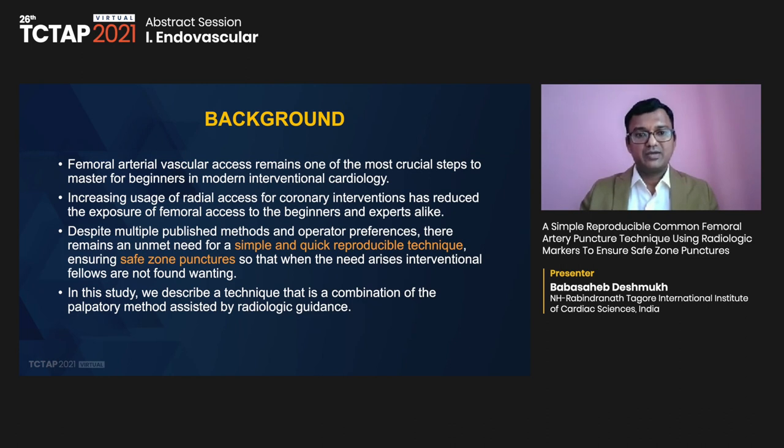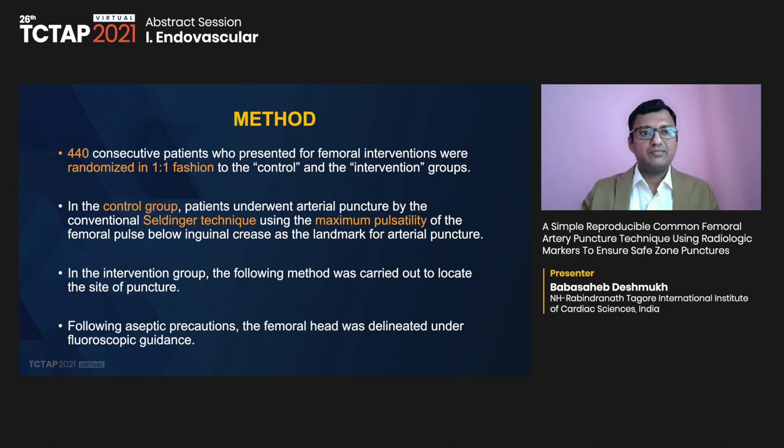In this study, we describe a technique that is a combination of the palpatory method assisted by radiologic guidance. In our study, 440 consecutive patients who presented for femoral interventions were randomized in 1:1 fashion to control and intervention groups. In the control group, patients underwent arterial puncture by conventional Seldinger's technique using maximum pulsatility of the femoral pulse below the inguinal crease as a landmark for the arterial puncture.